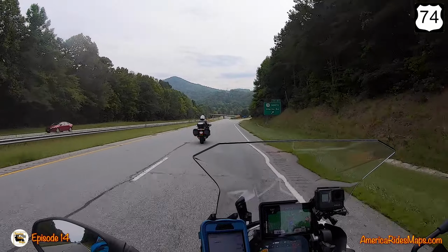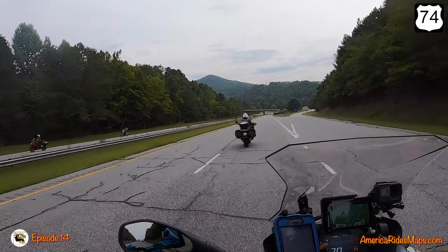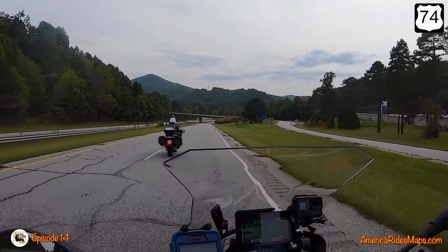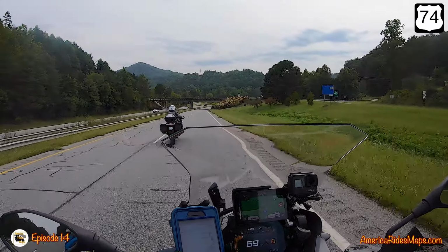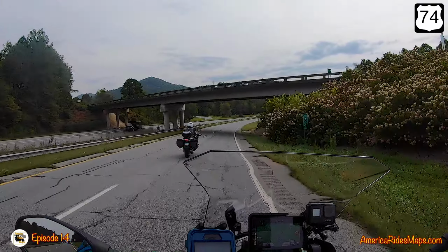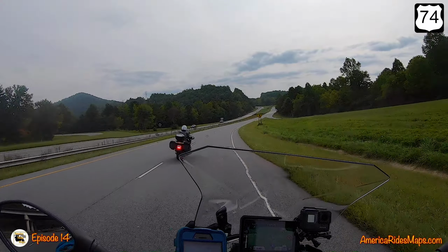We're coming past Bryson City, which is not a city, it's a fairly small town. And traffic is finally starting to lighten up a bit. It's pretty busy, but then it is a Friday evening and it's a beautiful weekend up here in the mountains. Fall is starting to come in.